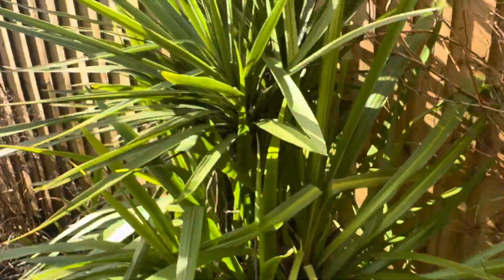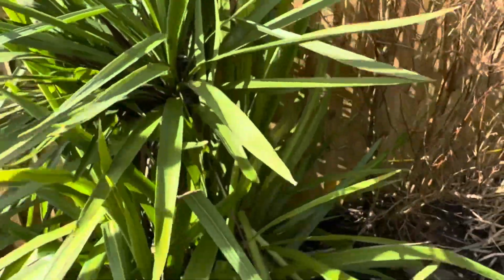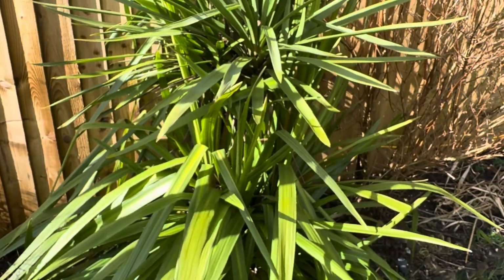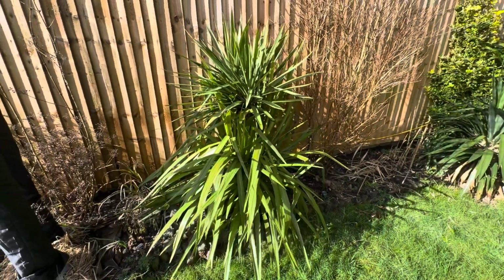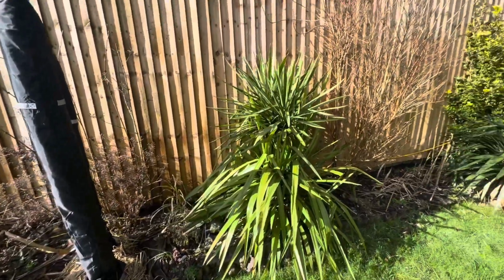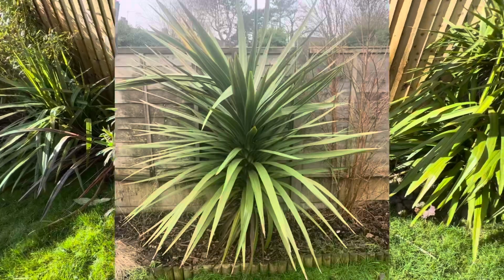We've got the Cordyline, which has got like multiple heads on it now since we had that terrible winter a couple of years back, and it looks an absolute mess at the moment. It's like all over the shop. I preferred it when it was one trunk and one head. I don't know what to do with that at the moment.